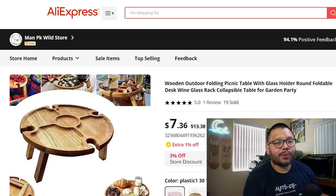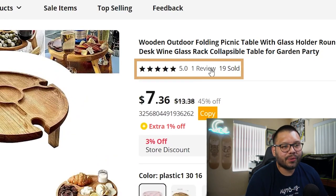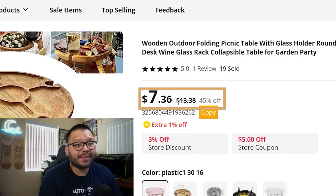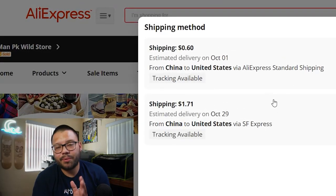Now, taking a look at the source for this, we have AliExpress, and it actually has a pretty good rating. It's 5 stars, even though there's only one review, but it has sold 19 of them, so it's not that bad. Aside from that, you can see that currently it's on sale for $7.36. Regular price is about $13.38. Now, as always, let's make sure that we have the proper shipping. So we have shipping here, and yep, tracking available for 60 cents. So that's perfect. That's all we need.